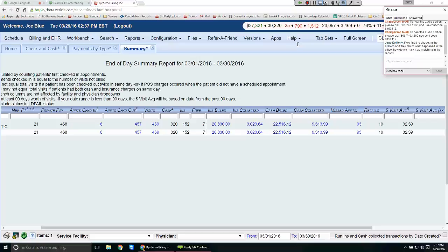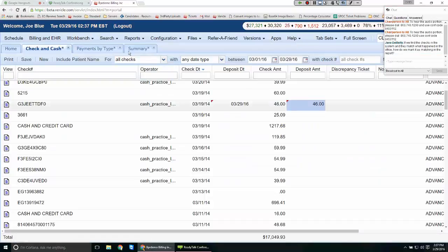Well, we have a question now. If we find the checks in the system and they match what happened in the office, how do we mark it as matching in the report? Great question by Jane. So on the checking cash, all you're going to do, you're going to click in the deposit date to enter that you're depositing it today. You're going to click in the amount, so it fills in the amount and it matches, and you're going to hit save. That is considered reconciled on this report.